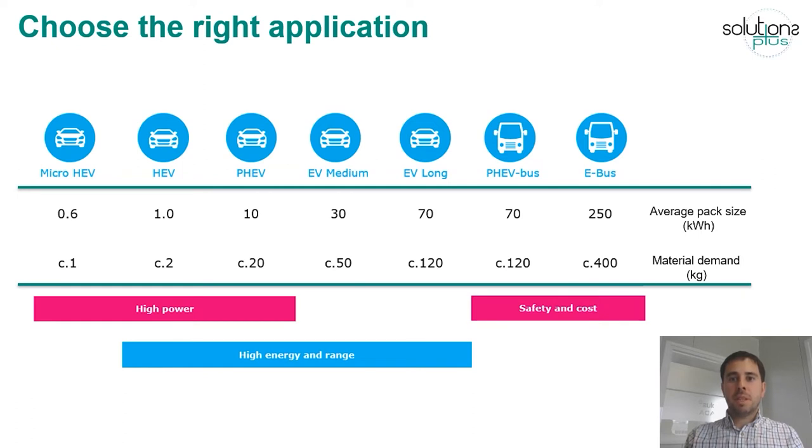Pure electric vehicles, especially in the medium and large sector, tend to prefer high energy solutions, such as NMC, due to the high yearly mileage those vehicles are expected to have. That means you can drive many more miles per single charge. However, when it comes to the public transport sector, especially buses, a relatively safer or more thermally stable solution is preferred, such as LFP again.